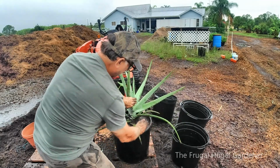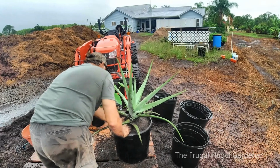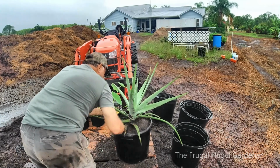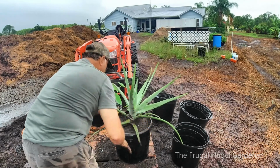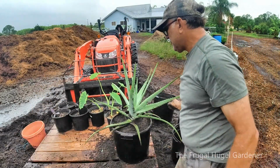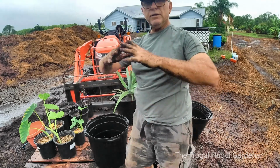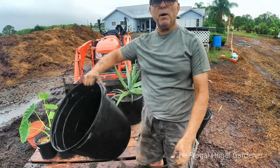Okay, all I did was lift and pack it on the side to hold it up. Okay, that looks good. I'll water all that down. So now I'm going to go ahead and do my elephant ears. These are going to be jumbo, really big elephant ears. So I got a good sized bucket for them.